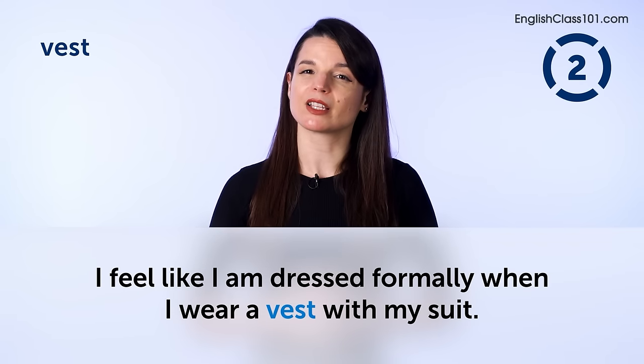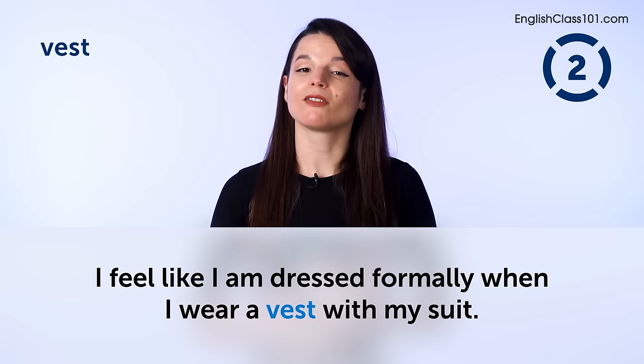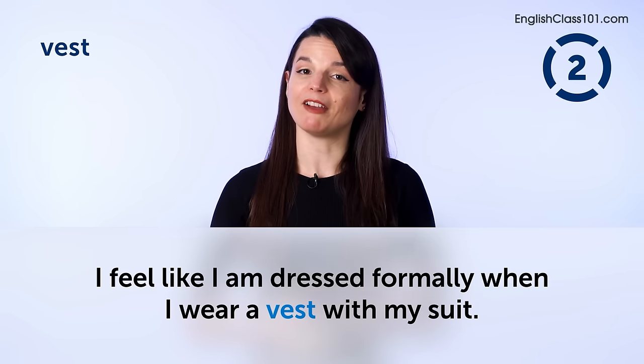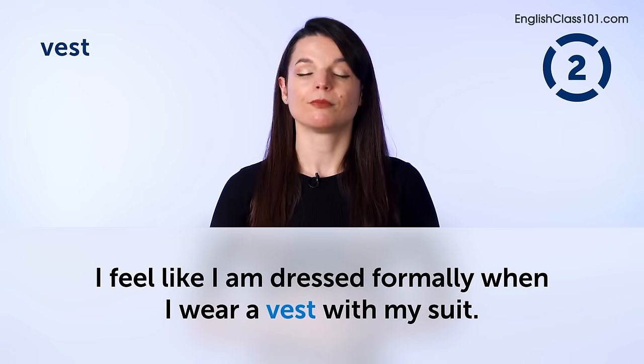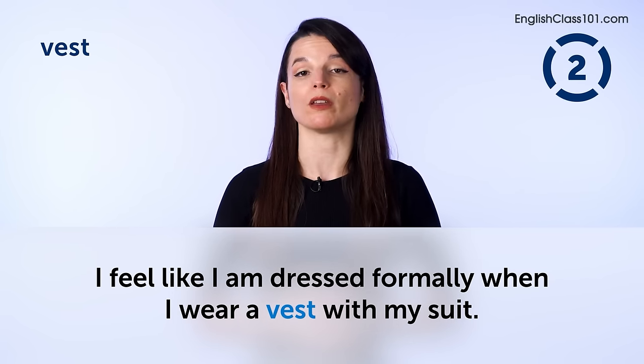Here's an example sentence. I feel like I'm dressed formally when I wear a vest with my suit.